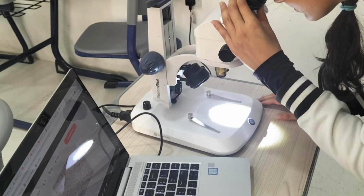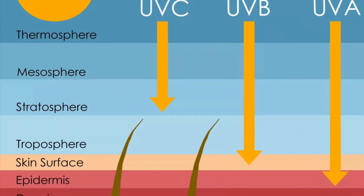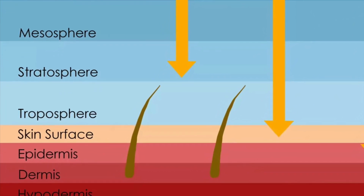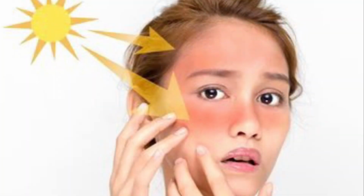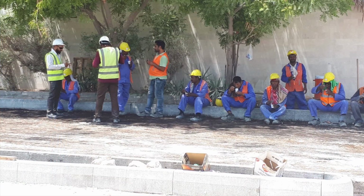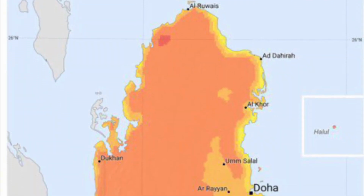Do you know about the harmful effects of solar UV radiation on your skin? Solar radiation can cause damage to the upper layers of the skin and can sometimes penetrate into the hypodermis. This can cause damage to endothelial blood capillaries and can contribute to acute and chronic conditions such as arrhythmia, photoaging, and skin cancers.